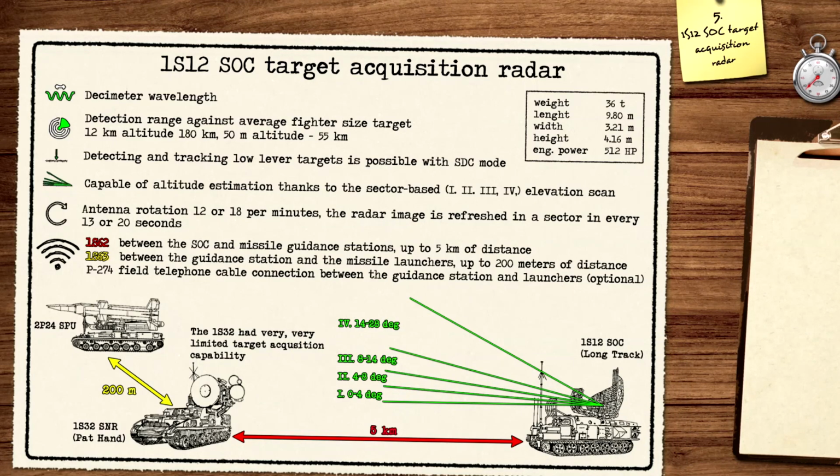The SOC was capable of searching for low-altitude targets, and like the P-80 radar of the S-75M Volkov, this radar also had the SDC device to reduce the effect of ground clutter. The radar emitted coherent pulses necessary for this. The explanation of the SDC mode is in the video about the S-75M Volkov system.